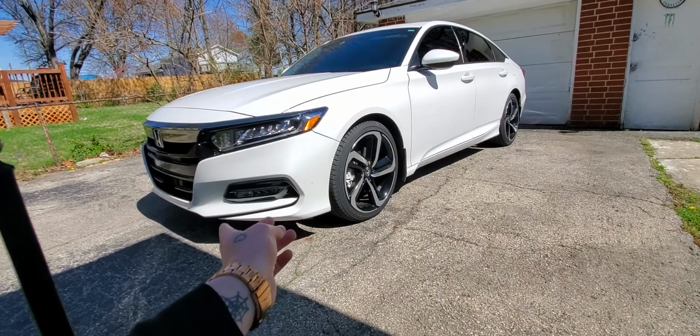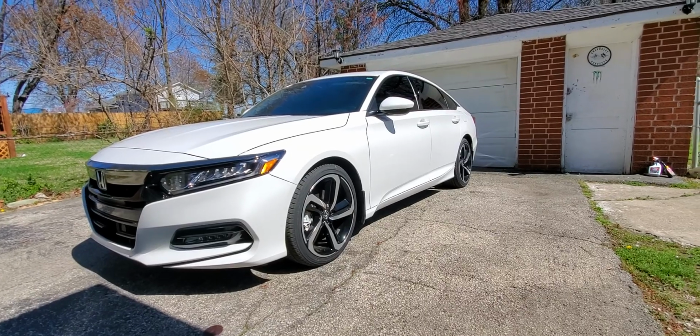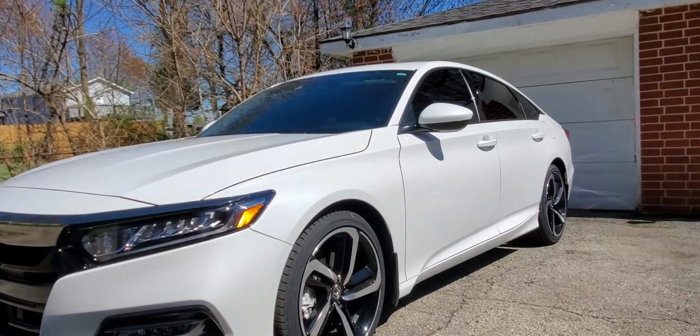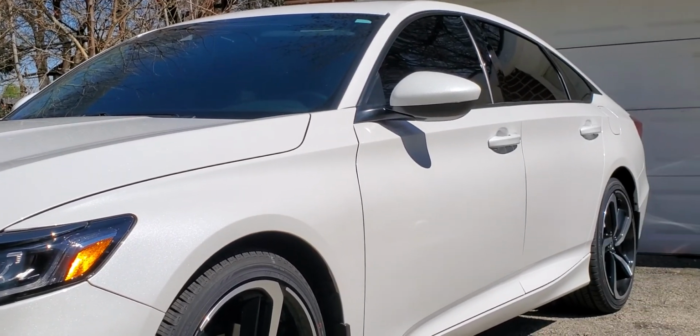You also have to watch out for debris and things like that, because of the sensor. With snow and all that, make sure you keep it clean. And also don't put window tint around the sensor or the camera up on the top here. Let's see if I can zoom in right up there. So don't put tint on that. That's going to cause you a lot of problems after that.